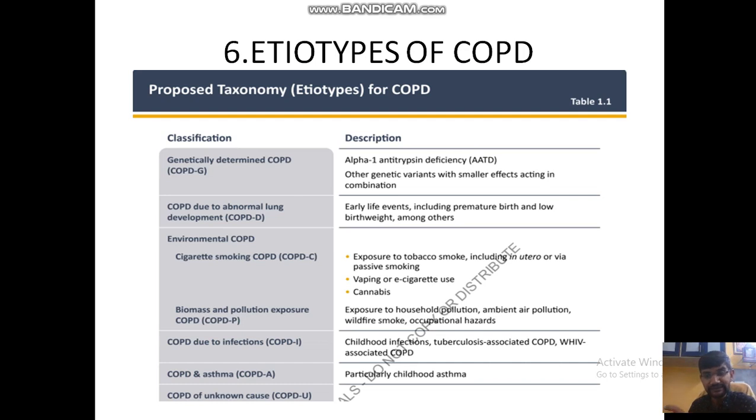A very important thing, etiotypes of COPD, which they have introduced in GOLD 2023, also known as the proposed taxonomy for COPD. It is mainly based on the etiology. This was done to avoid the negligence of other causative agents other than smoking. Previously we used to think COPD is mainly because of smoking, but other causative agents were left behind. So this was done mainly to focus on the other etiotypes.